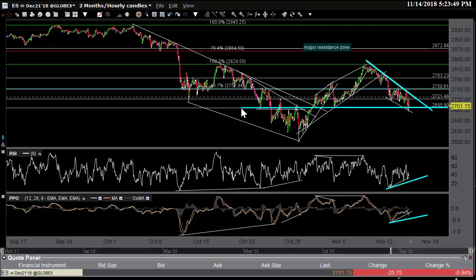ES is at pretty significant support. And I don't want to call it the last straw support because, again, that would technically be the October 29th lows, but it's the last really significant well-defined support level. And we closed right about on it today. You can see I have that number about 26.96 right there.